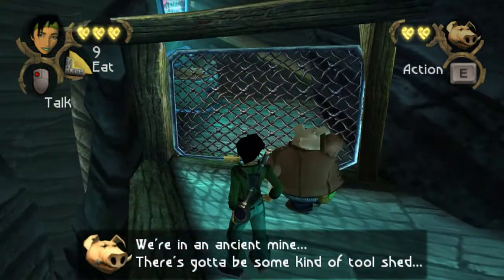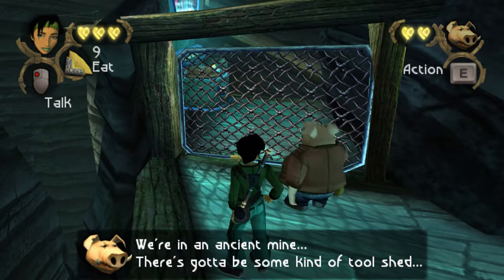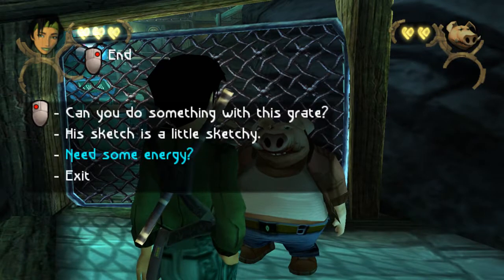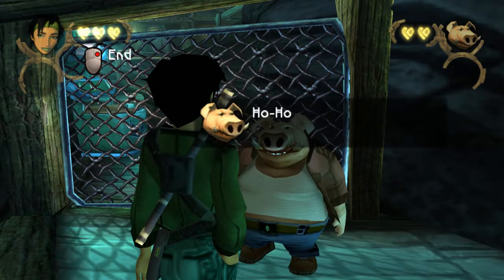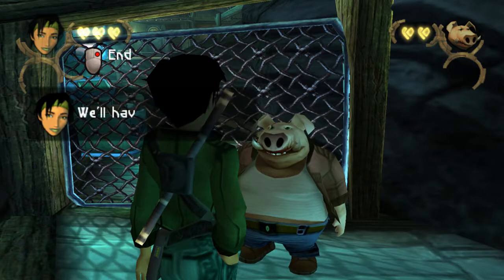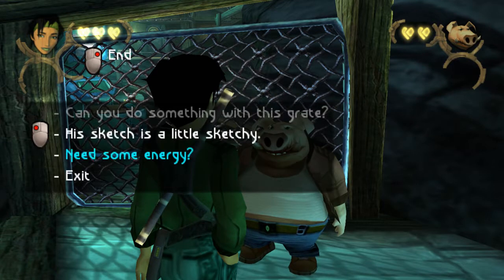We're in an ancient mine. There's gotta be some kind of tool shed or something. So, let's see. Can you do something with this gate? We'll be needing a pair of cutters for that. Looks to me like this main entrance way into the mine. So we need to get through there. We'll have to come back. So we have to go off to the right.